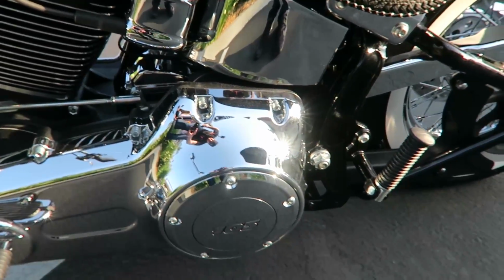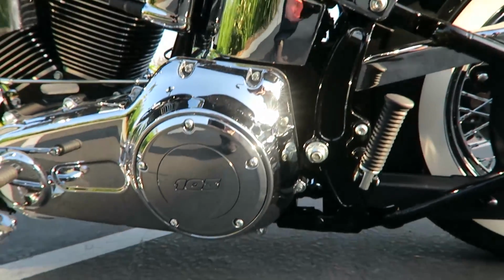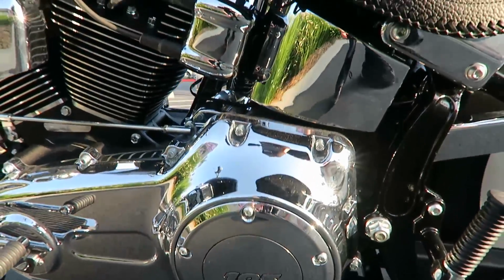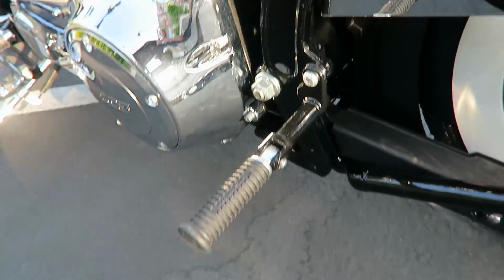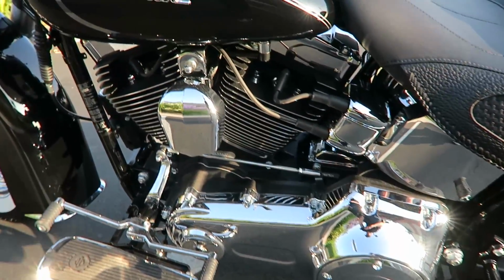So the engine is really tightly compact into the frame, and so it gets that really compact look. They're able to accomplish that because the engine is hard mounted to the frame. And just a lot of chrome on this bike. So here's a shot of the passenger pegs, just your pretty plain Jane rubber peg for the passenger.